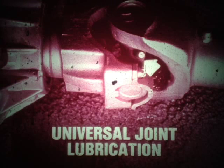Other differences are found in the service procedures for the universal joints. One involves lubrication. The Eagle's universal joints have lubrication fittings and should be lubricated with chassis lubricant at 5,000-mile intervals. The universal joints on other AMC cars are factory lubricated for the normal life of the part.